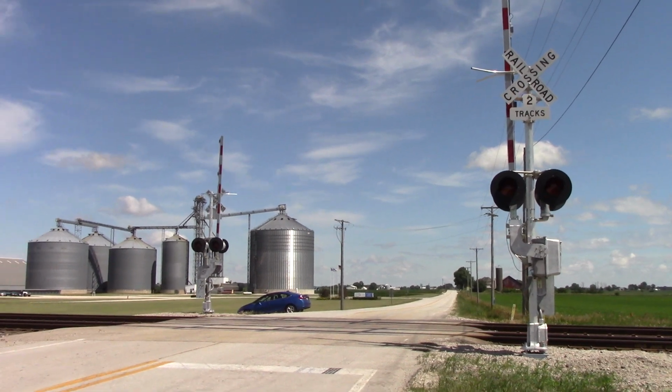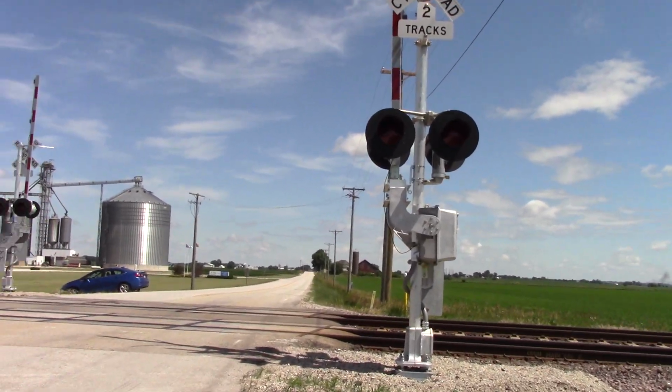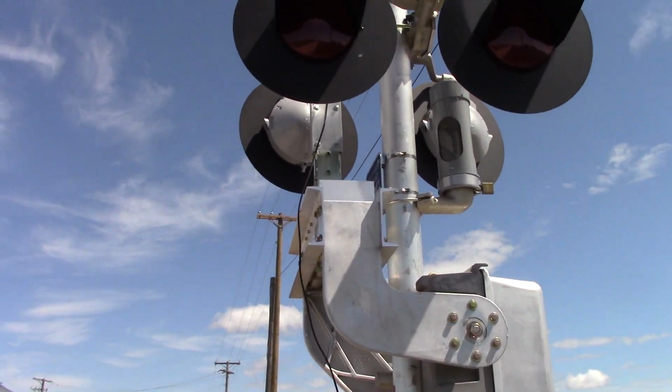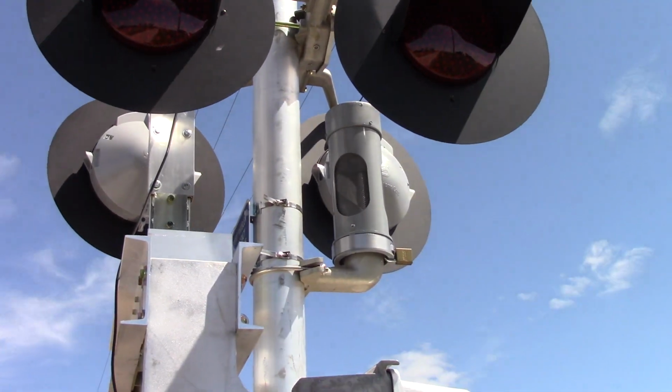Here's an overview now looking north. Get a look here at the southern signal. Again, got more GE dot LEDs and Safetran frames. Another NEG E Bell.